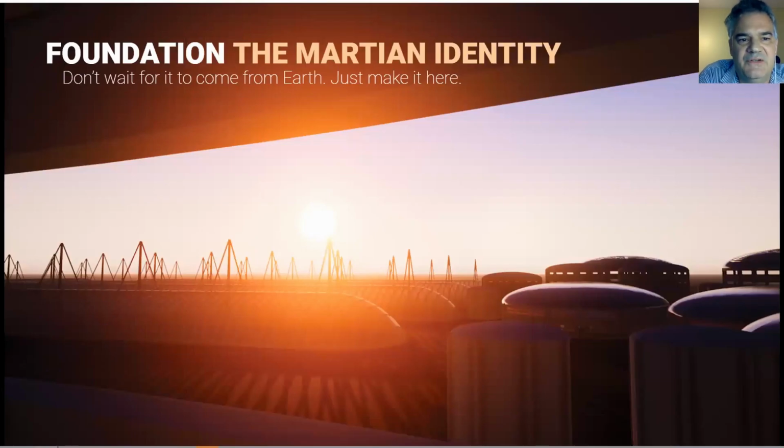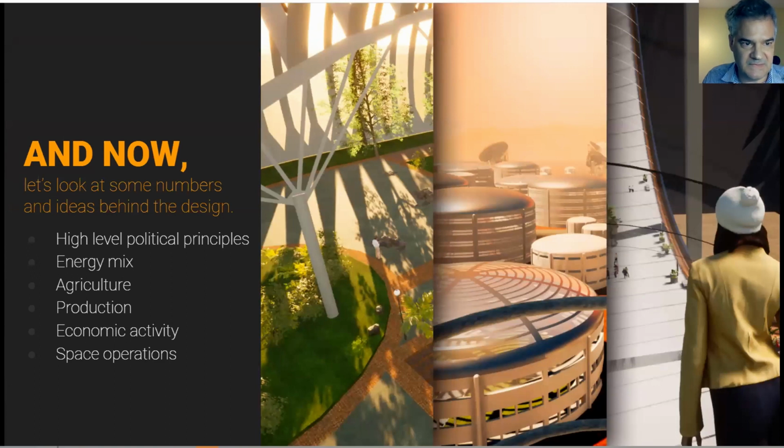Foundation's Martian identity can be summed up with this slogan: don't wait for it to come from Earth, just make it here. It may be a slogan, but self-reliance, creativity, and cooperation will be essential on Mars. So here you have it, an overview of our city-state, Foundation, where ideas are a way of life. And now, let's look at some of the numbers and ideas behind this grand design. First, we'll pop through the high-level political principles, energy mix, questions of agriculture, production, economic activity, and space operations.